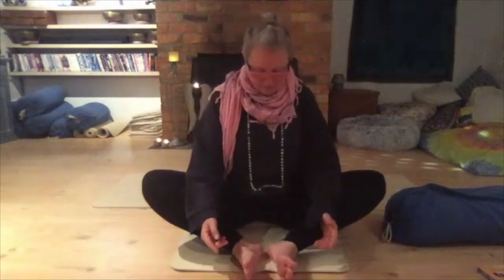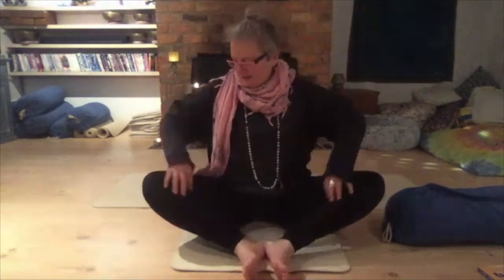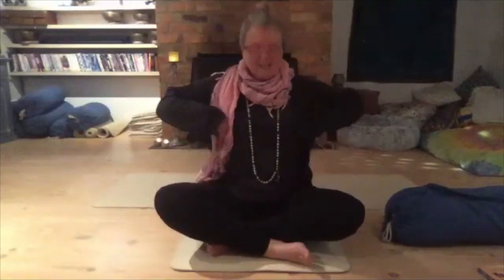So we're going to do a bunch of stuff to activate this whole area of the side body. And then the liver line is coming up from the feet, up the inside of the legs, and then we're coming up and around the belly, and then finishing just here at the rib.